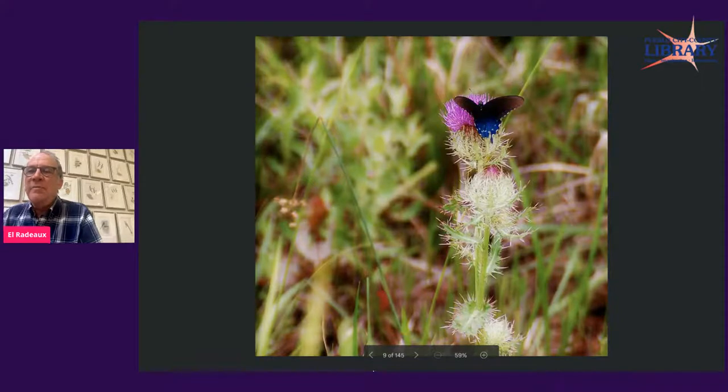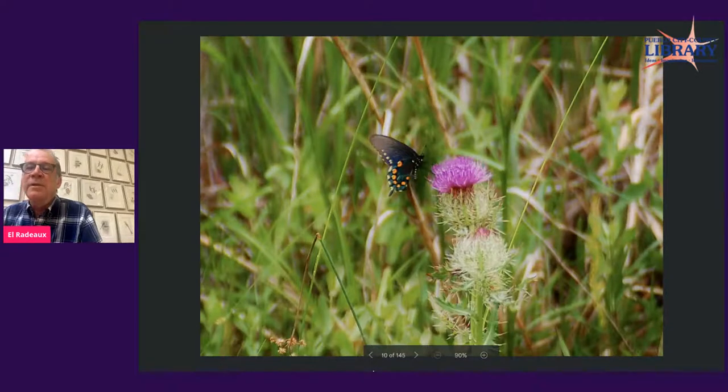Okay, this is the pipevine swallowtail, which is another large dark swallowtail, but it's not nearly as common as the black swallowtail. Next. And this is the pipevine swallowtail with its wings closed up and has that beautiful distinct pattern on its lower wing. Next.